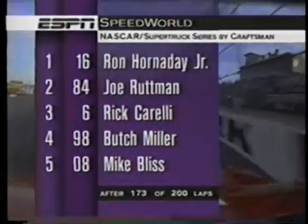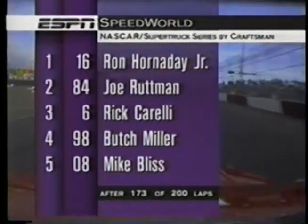Exactly. Check out Butch Miller. He is really on the move down on the bottom. That's really impressive. His truck really must be working well. The only guy who's really been able to make it cook down there. We're getting down to the end. We've got 27 to go of the 200 that make up the Racing Champions 200 here in Tucson. Stick around. It's going to be a wild finish.